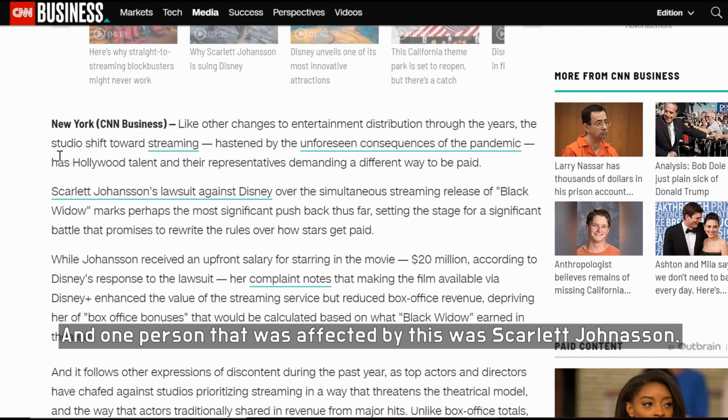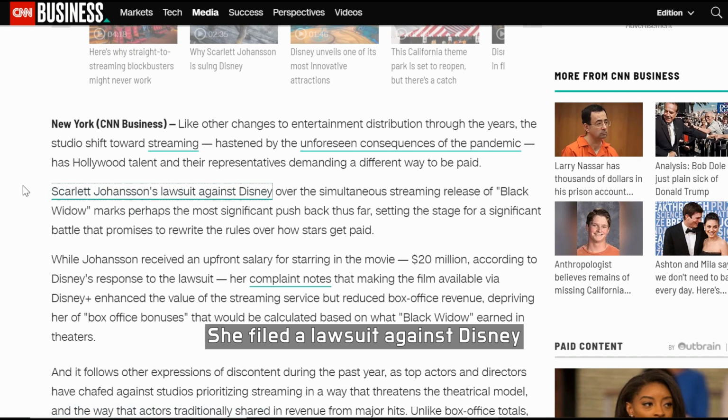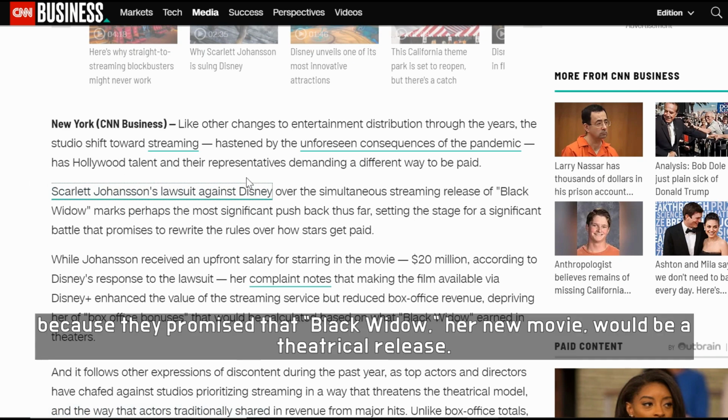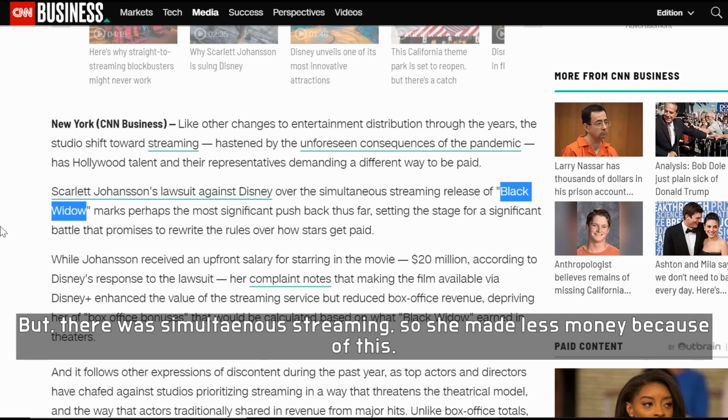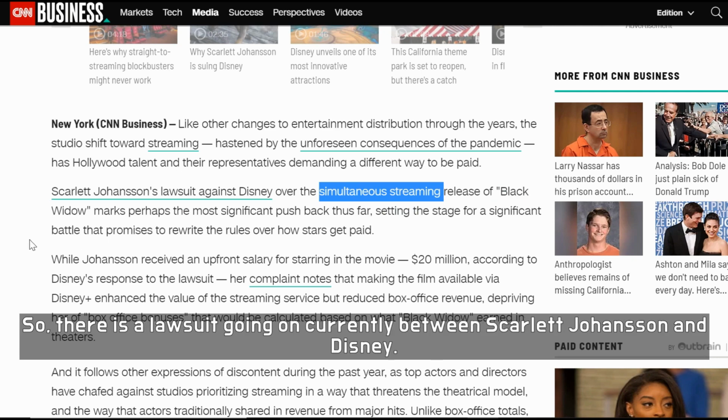And one person that was affected by this was Scarlett Johansson. So she filed a lawsuit against Disney because they promised that Black Widow, her new movie, would be a theatrical release, but there was simultaneous streaming. So she made less money because of this. So there is a lawsuit going on currently between Scarlett Johansson and Disney.